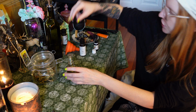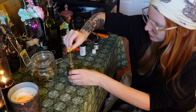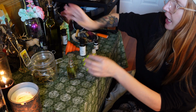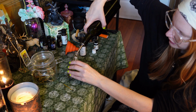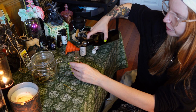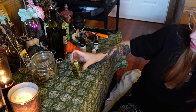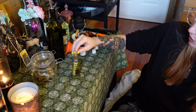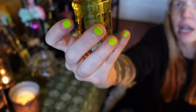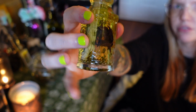Which again, I might have to use my incense stick to really cram it in there. There we go. Okay. I'm going to add a little bit more olive oil so everything's coated. There, that's perfect. Okay, there we go. Close her up. There is my wealth oil for attracting more money into my life.